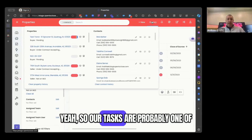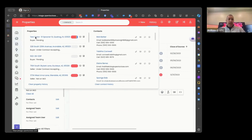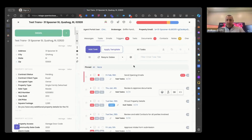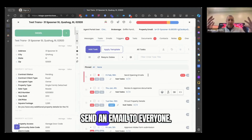Yeah. So our tasks are probably one of our biggest time savers in here, and let me show you an example. So when you come in here, your tasks are going to pop up. So here's a task, send opening emails, right? This may be at the beginning of the transaction. You want to send an email to everyone.